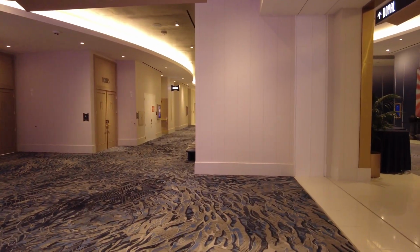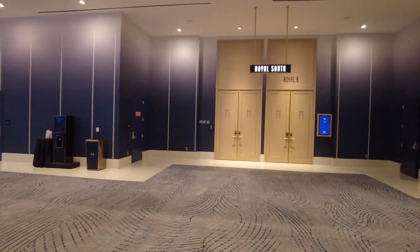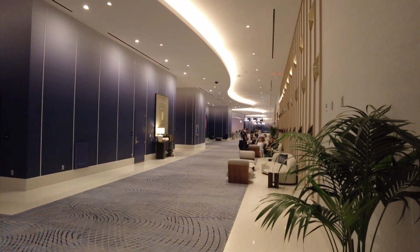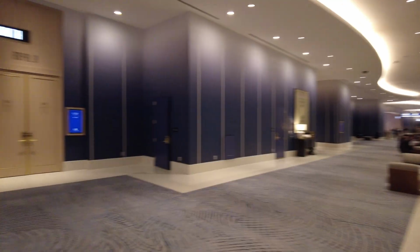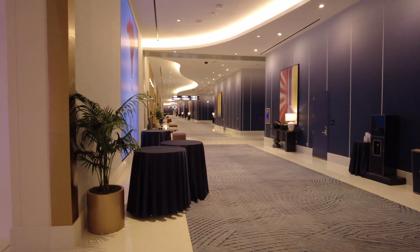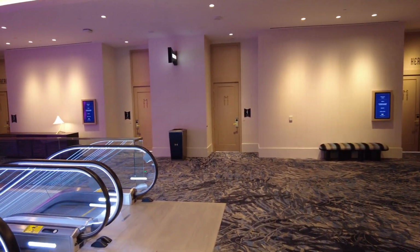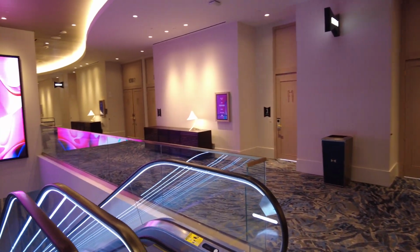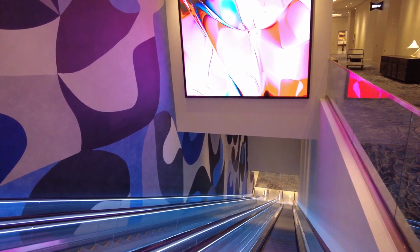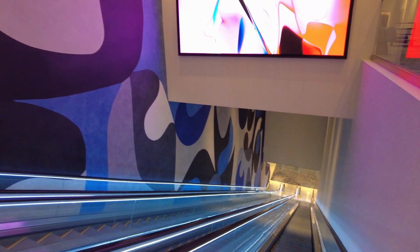But there are no more escalators. Elevators that way. And get down to level 4 that way too with an escalator. But let's go back. I really want to do the long escalator again. And often I found like when you go a different direction, it's a totally different view. So there's that part too.